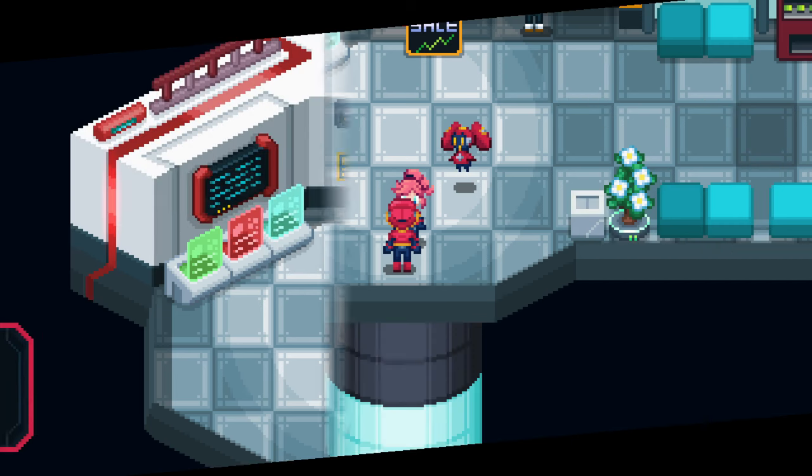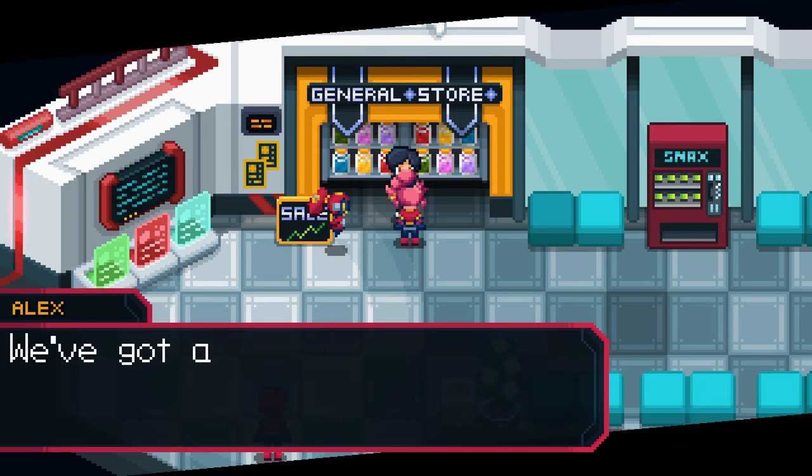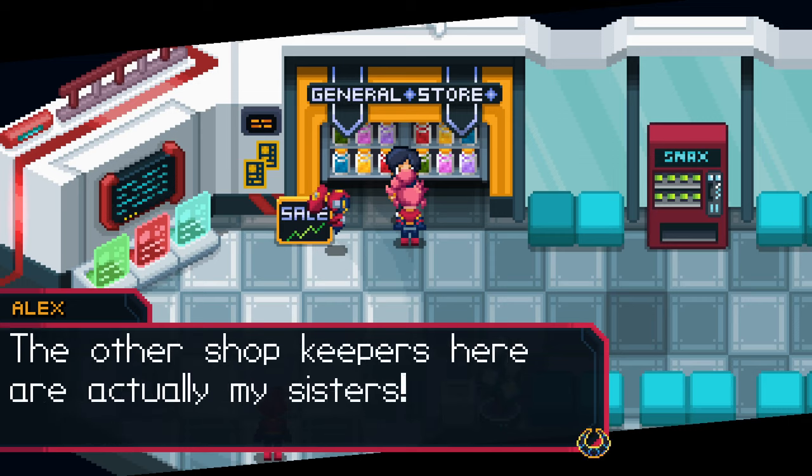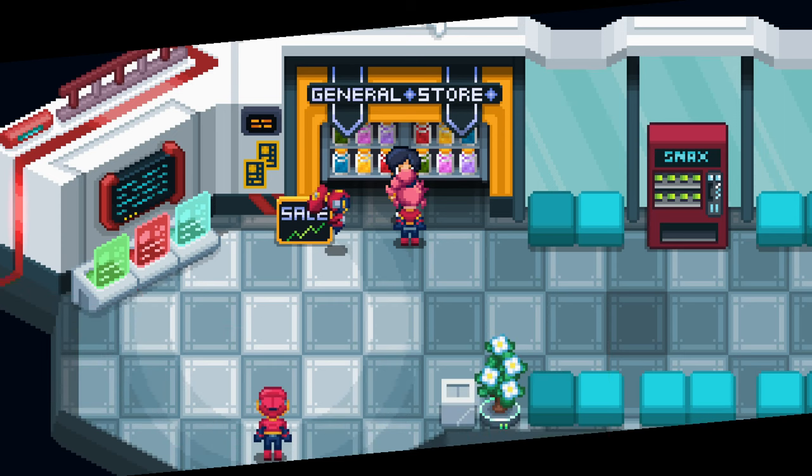While on patrol. Hi there, my name is Alex. I'm the merchant here at the LSS. We've got a sale going on right now. The other shopkeepers here are actually my sisters. We used to go on spy missions together, and now we're pursuing new myth passions.